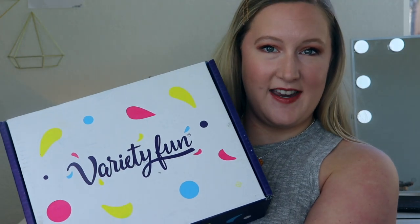But let's get back to Variety Fun. So here is the box it comes in, which I think is just so cute and fun, like the name kind of suggests. So like I mentioned, I get the fun box. They have two different varieties. So there's the fun box where you pay $24.99 a month and you get 40 classic snacks, and the snacks rotate every month, so you get something different every time.